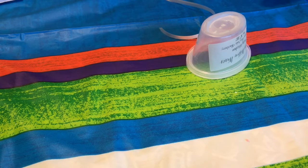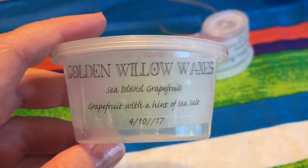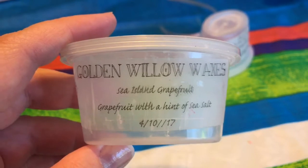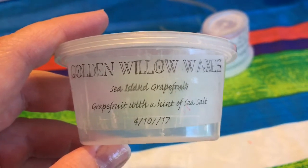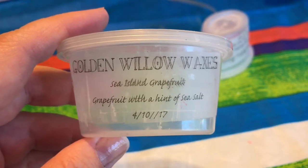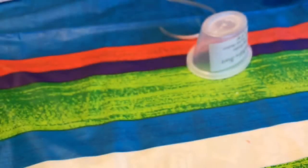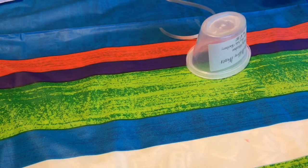Really, really light. I wouldn't purchase this one again simply because of the same reason that I wouldn't purchase the other one again, because there are scents that I do want to invest my money in when it comes to Golden Willow. I absolutely love her stuff, but not this one. This one, I like the idea of it, but it just doesn't throw well enough.